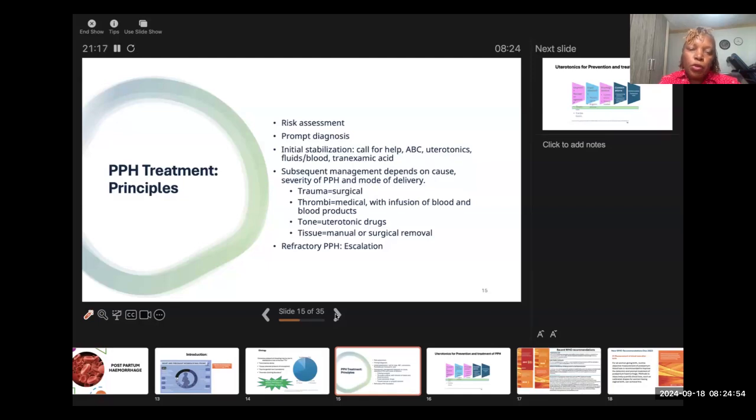So for example, if it's trauma, you do surgical repair. If it's thrombin, you do infusion with blood products like FFPs. If it's tone, then you may have to use uterotonic drugs such as oxytocin, heat stable carbetocin, or just carbetocin. Then if it's tissue, then you have to eventually do manual or surgical removal. If you find a woman whom you've already done this management and they are still having refractory PPH, then this is a woman whom you need to escalate, because they may eventually complicate severely.